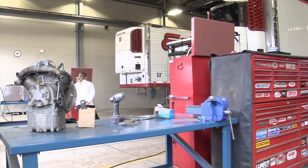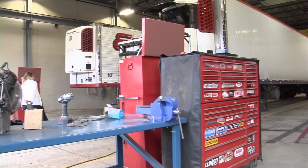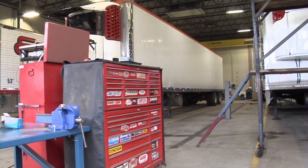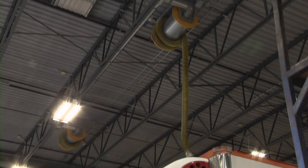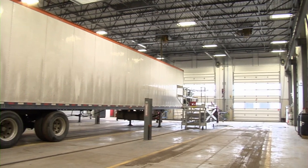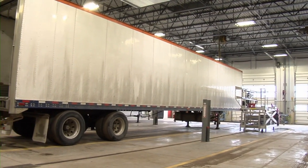So this is the reefer shop. We have a power exhaust that the guys are able to power up and down onto the reefer to take the exhaust fumes out of here. But we needed to have the power exhaust system so we can raise it up and bring the crane down to this end of the shop. Sometimes we actually exchange reefer units, so we may pull a reefer unit out of the front of the trailer, put a newer or repaired unit back in, so it's important to have a crane in the shop to be able to do that.